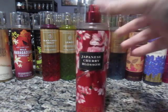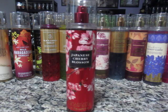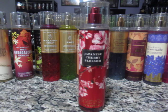This is a Japanese cherry blossom. Scent notes again are Japanese cherry blossom, Asian pear, fresh mimosa, petals, white jasmine, blushing sandalwood. I know Japanese cherry blossom in the past, to my nose, smelled like really old lady-like, but like I said, for some reason, in this packaging, this repackage from this year for 2024, it smells sweeter. I don't get much of that powdery note like as I did in the past. I don't love it, but I'm happy that I have this version in my collection.